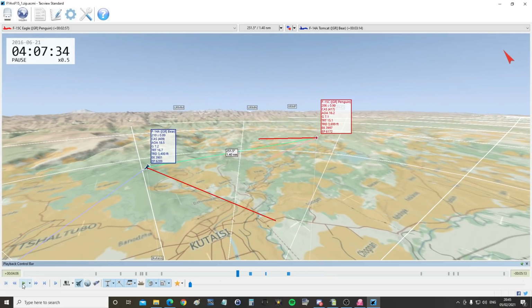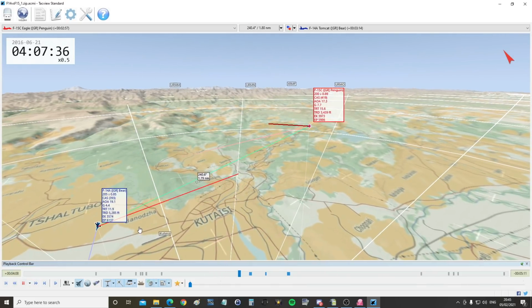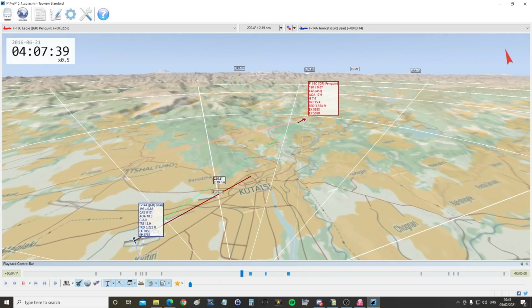Have a quick look at those turn rates. 17 degrees per second, 15 degrees per second. Favouring the Tomcat so far. This was the first time I'd flown the F-14A. It's a bit of a widowmaker, so I can't see it going very well for you.